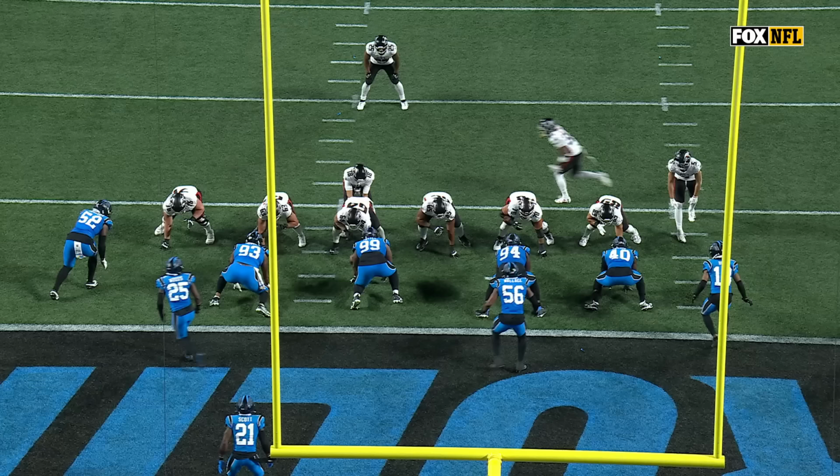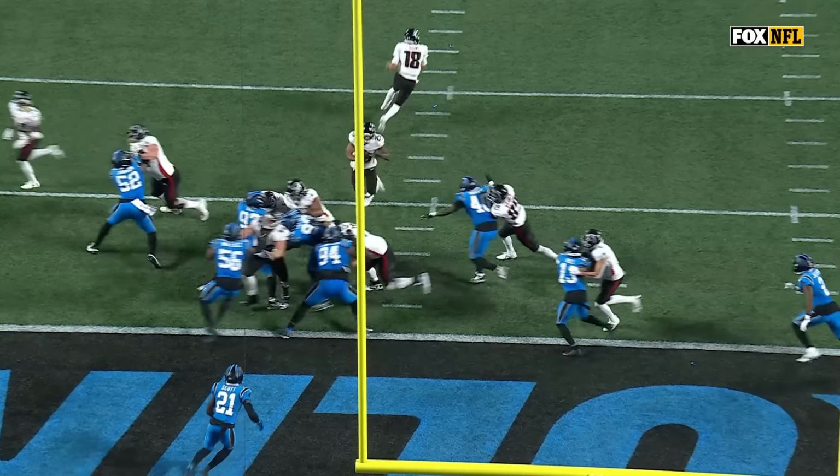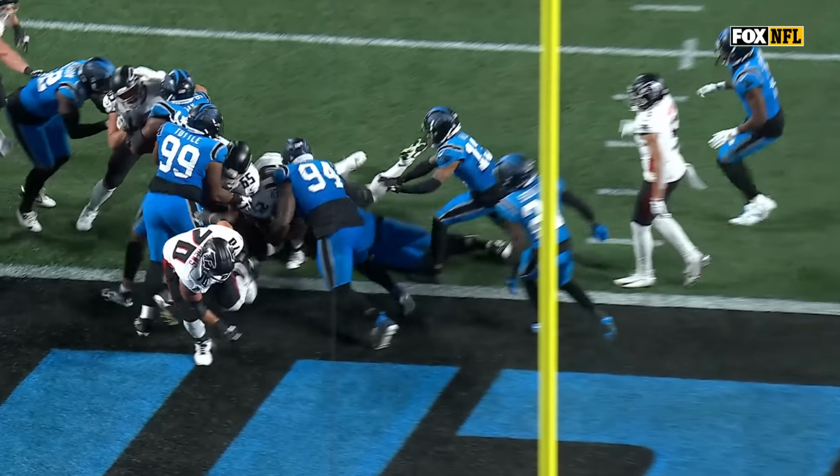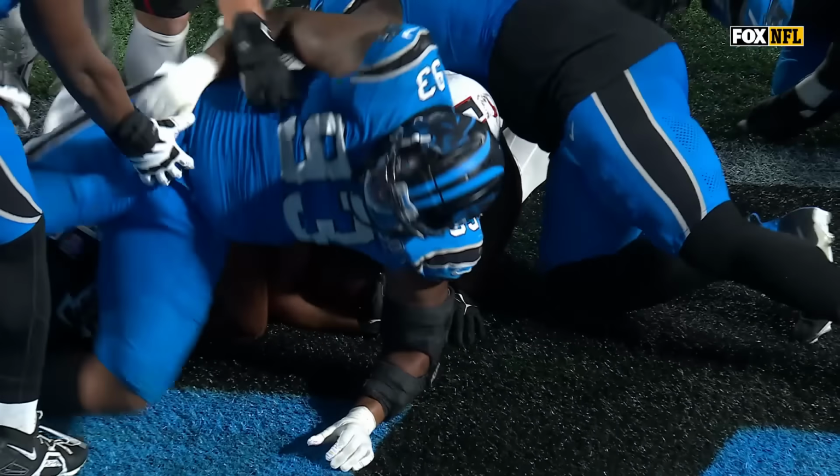Just a quick little run downhill. Bam, right up the gut. And he's going to bend it back. You see Werner cutting off. Right there on Harris.